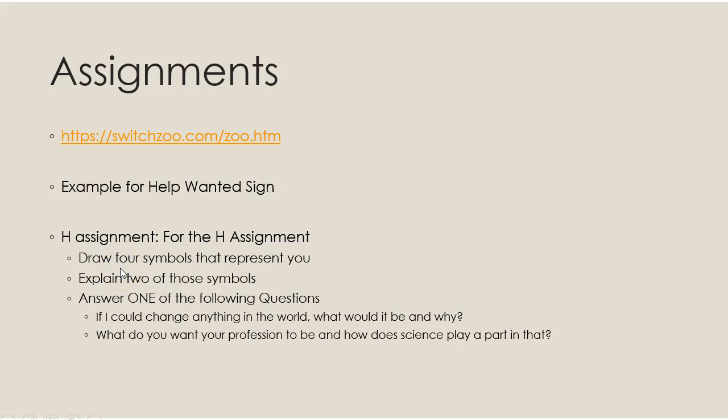You are to draw 4 symbols that represent you, explain 2 of those symbols, and answer one of the following questions. Okay? If I could change anything in the world, what would it be and why? Or, what do you want your profession to be, and how does science play a part in that? If you have any questions on how that works, again, look to the left, walk up to some of their assignments and see what it looks like.